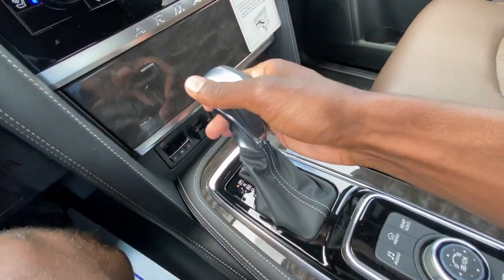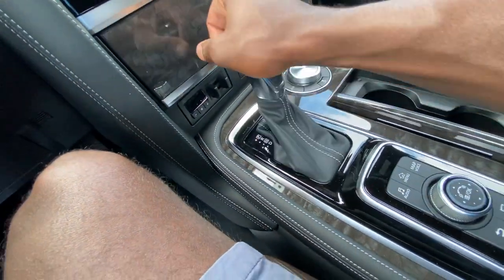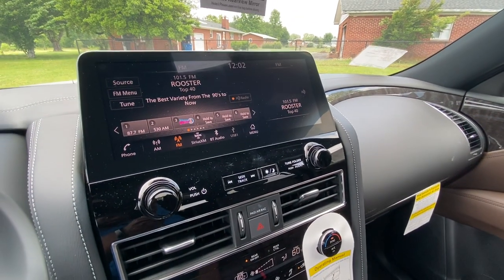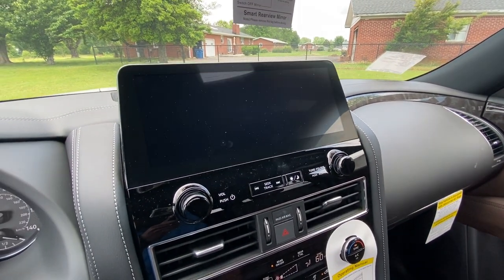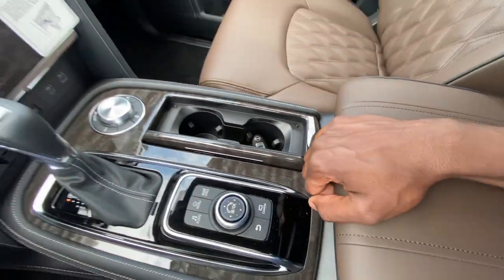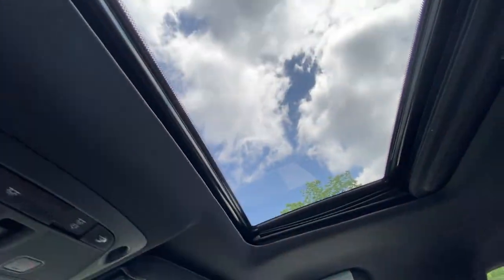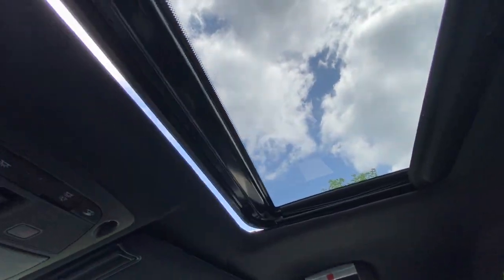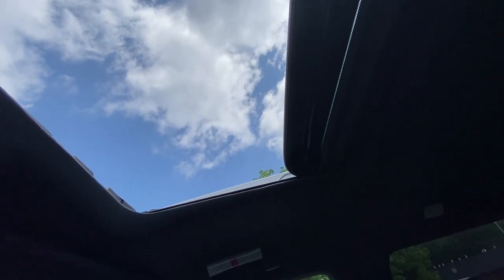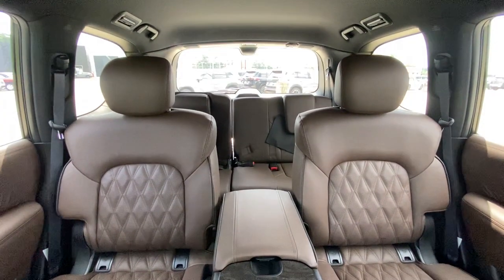Now for the shifter, grab the lever, reverse, neutral, drive, come over here to manually shift. And then we have a few shortcut buttons, including the audio menu. We'll pull that up, map, camera, and then our back button as well. Bottle holders are here. And then here we have our sunroof, manual sunshade, but here we have the one-touch roof there. We can one-touch close it as well. There's a look at the back from up here.